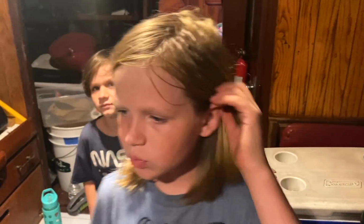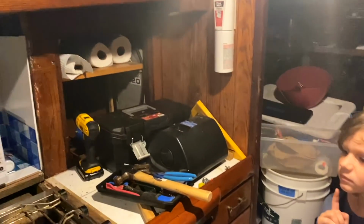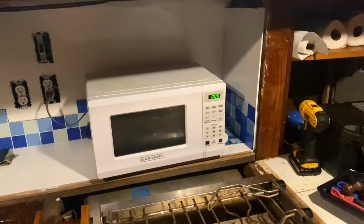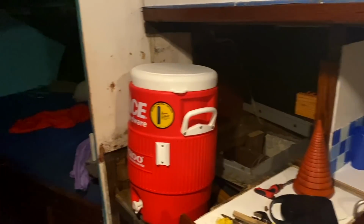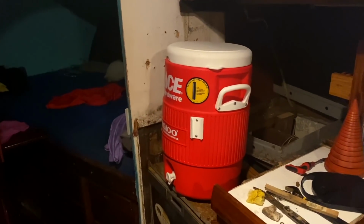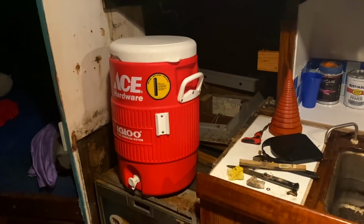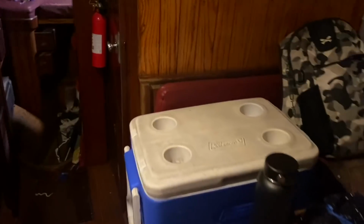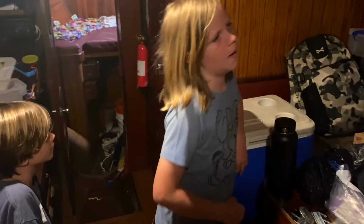All right, boys. What do you think? We're gonna be able to live here? Yeah. Tomorrow. It's not perfect yet. Still a lot of construction stuff sitting around. But look, we got a microwave in there. Got a water jug for now. Refrigerator is not working yet. We got the other refrigerator being repaired to see if it will work. We got a nice big jug of water to keep us hydrated. We got an iced up Coleman chest to keep our food cool until we can get a proper refrigerator.